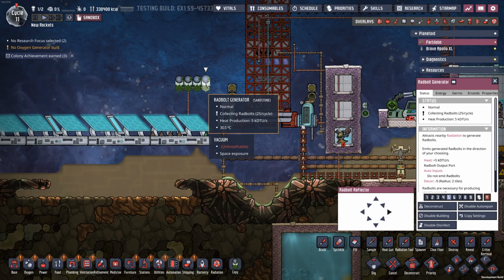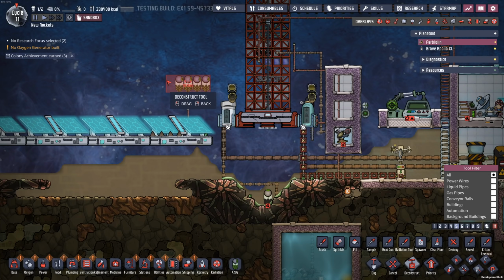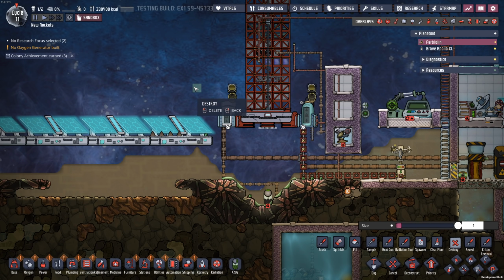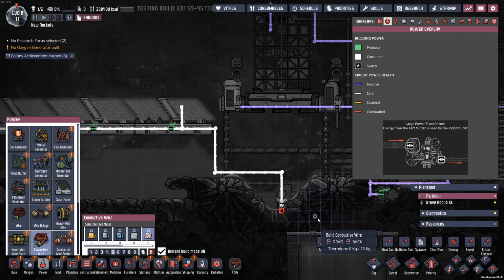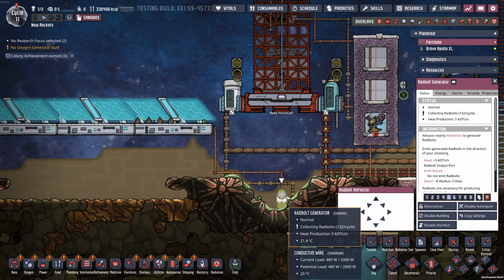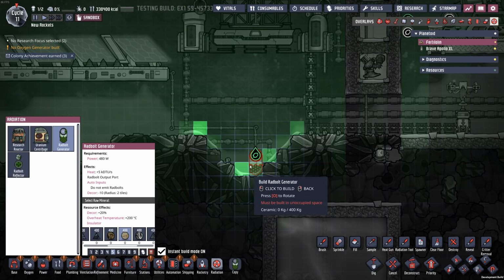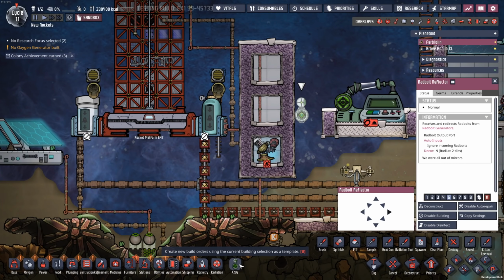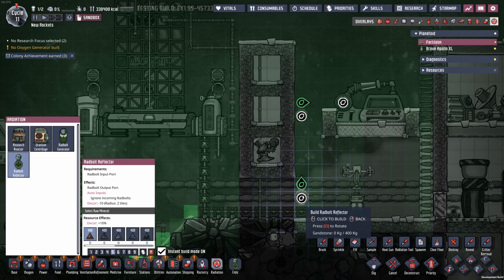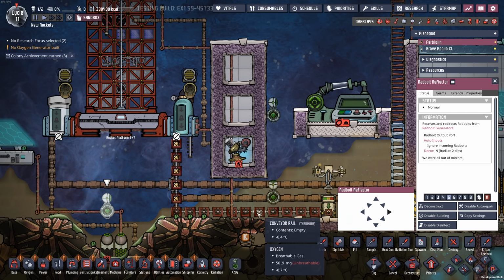This does, however, give us a nice opportunity to do something a bit like this. No longer do we need all of that stuff there. Let's just go ahead and get rid of those old Radbolt things and instead plug this one in. And look at this thing. It's now absorbing 130 Radbolts per cycle. Yes. Oh, and it's not alone. We could set up a couple of these, which means if we wanted to get some research out of this, we can. We'll just bounce that over this way, then up and then over there.